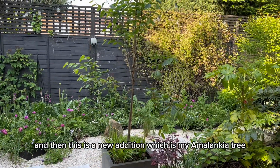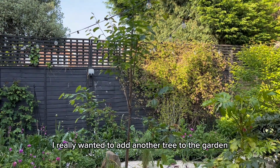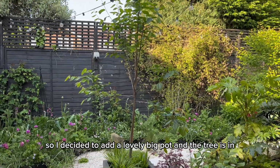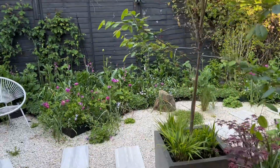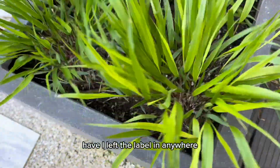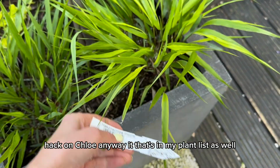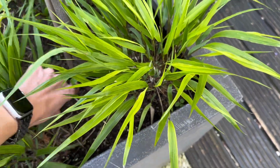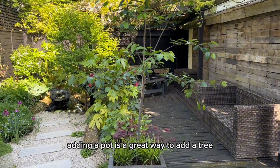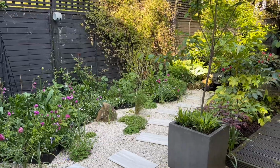And then this is a new addition, which is my Amelanchier tree. I really wanted to add another tree to the garden, but just didn't have the border space for it. So I decided to add a lovely big pot. The tree is in, and I have added, I can't even pronounce what this grass is. Have I left a label in anywhere? Oh, I have. That's lucky. Hakonechloa. Anyway, that's in my plant list as well. But I just love the look of that green under the tree. I think it looks really nice. But yeah, adding a pot is a great way to add a tree if you're not too sure where to put it. And there we have it.